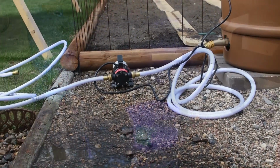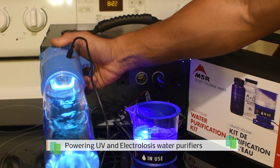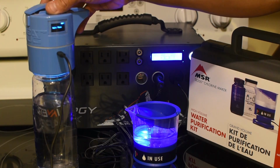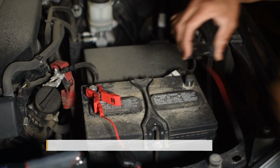And while lithium may be more expensive up front than lead acid or AGM batteries, in the long run, they're a lot cheaper because they last longer and they charge faster. Now, of course, if you do add additional batteries, that's going to significantly increase your charge time.